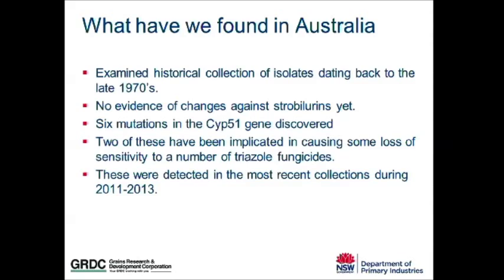So when we've sequenced the CYP51 gene of the isolates that we've been looking at in Australia, initially we started with 100 isolates dating back to the 1970s. The good news is that we haven't found any changes in the cytochrome B gene, or that significant mutation there that causes breakdown of the strobilurins. But what we did discover was 6 mutations and changes from the wild type in the CYP51 gene. Now, 2 of those have been implicated in causing some loss of sensitivity. They are consistent with the mutations that were discovered early in the introduction of triazoles in the UK and Europe, and so we were particularly interested in these.